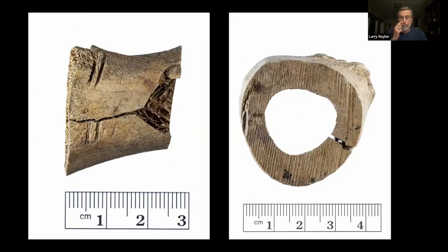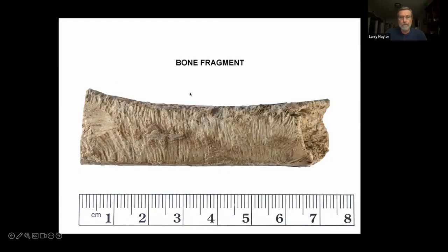Two more butchered bones from Mills Mansion. The idea here was to try to take pictures so that you could see cut marks more clearly. And here, obviously, the saw marks. This bone was interesting because of all of the rodent gnawing on it, and it shows up quite clearly.